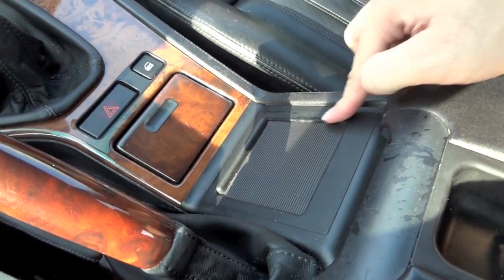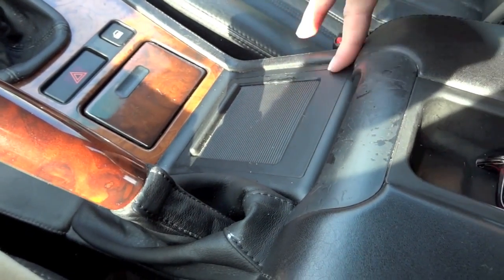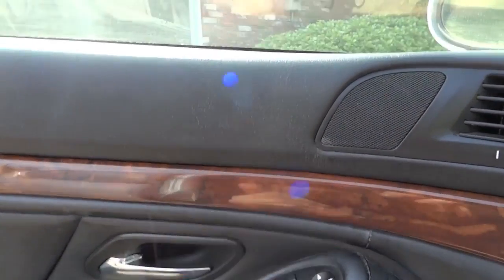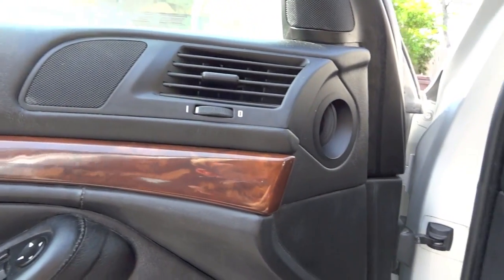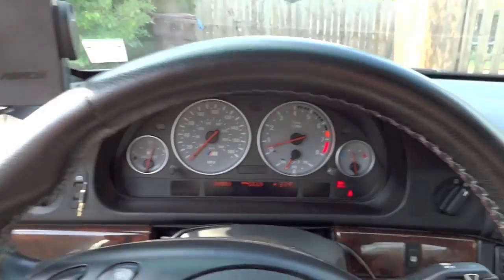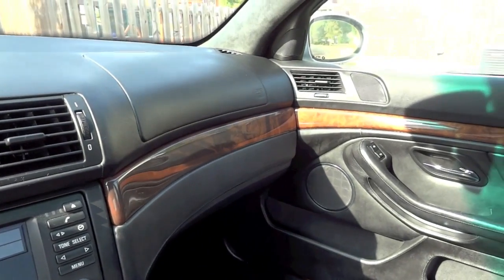This probably ought to be replaced at some point also, because it's showing the same wear that this is. So I may see if I can get that replaced also. And there you can kind of see a little bit of the wear that I'm talking about on the leather on the doors. But it's not too bad yet. These cars have very, very little plastic inside anywhere. It's mostly leather everywhere you look.